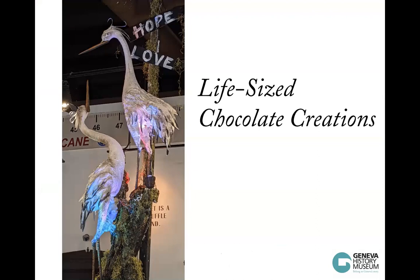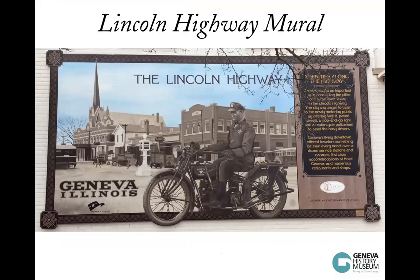Moving over to the corner of South 2nd Street and State Streets, we see the Lincoln Highway mural. In 1913, the Lincoln Highway came through Geneva from the south on Route 31 and then west on Route 38. Later, the route was changed from Route 31 to 3rd Street because it interfered with the trolley car line. This mural is one of 35 across Illinois based on photographs taken between 1913 and 1928. It was funded by the Lincoln Highway Coalition in 2010.